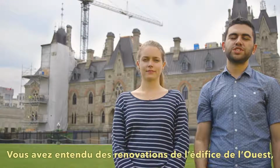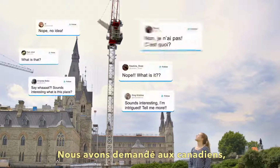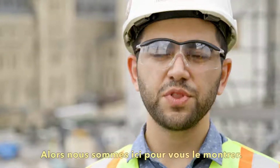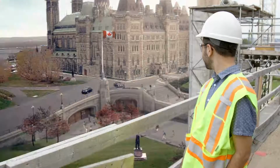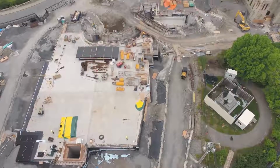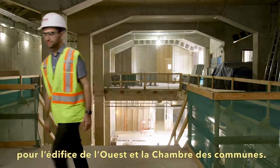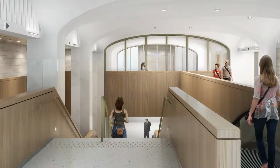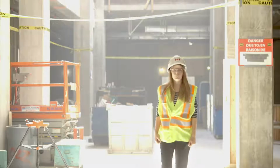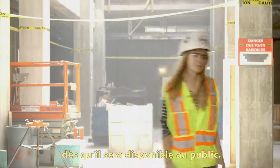You've heard of the West Block renovations, right? But have you heard of the Visitor Welcome Center? We asked Canada, and it seems like most of us don't. So, we're here to show you. The Visitor Welcome Center will be the entrance to West Block and the House of Commons chamber. It will have security and information for visitors to Parliament Hill. We invite you all to come visit this historic site once it becomes available to the public.